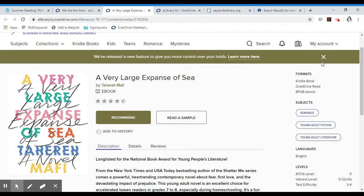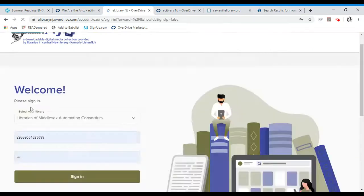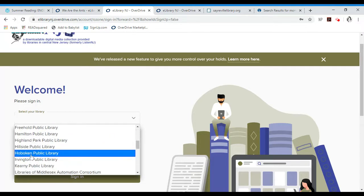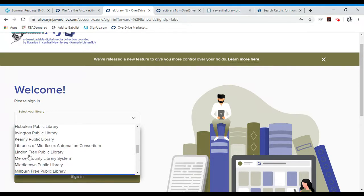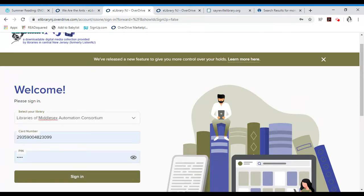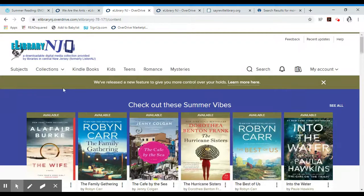All right, so in order to do this, you're going to log into your account. So you're going to sign in, and you're going to select Libraries of Middlesex Automation Consortium, not Sayreville Public Library. You'll see that Sayreville Public Library isn't there in between Broadway and Scotch Plains. That's because we're part of a consortium. And so you'll select this one, type in your library card number and 4-digit PIN, and sign in. And you'll be able to request up to 5 holds and then 5 books out at one time.